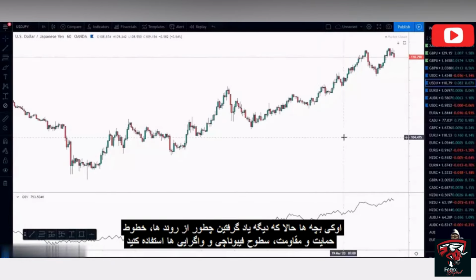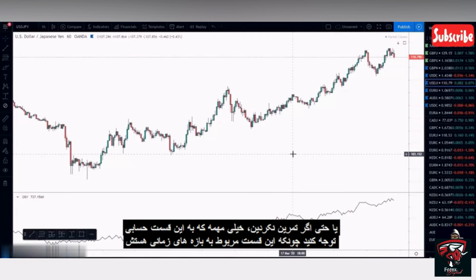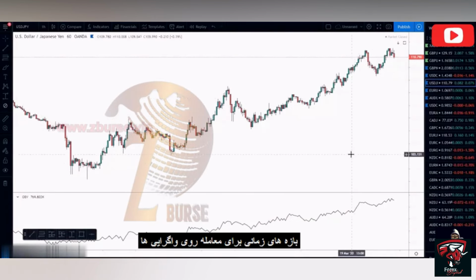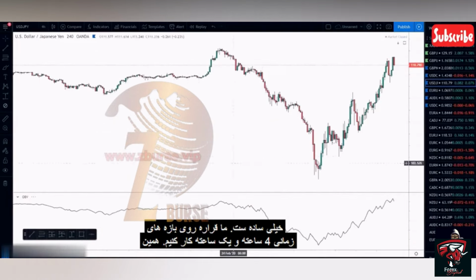Okay guys, now that you officially know how to trade every single thing, such as trends, support resistance, divergences, Fibonacci, all that good stuff, and you've been studying, or even if you haven't been studying, this is very important that you pay attention to this part, because this is pretty much your time frames. This is what time frames you're going to be looking at when trading these divergences, okay? It's very simple. We're going to look at the 1 hour and the 4 hour, and that's it.